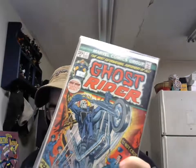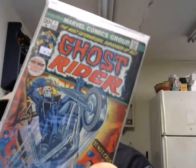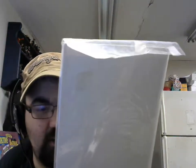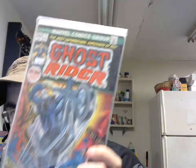Pretty cool. Don't let that sticker fool you. He did not pay $1.50 for this. Yeah, pretty cool. You can see that it does have some chipping away at the sides. There's some damage where the staples are.